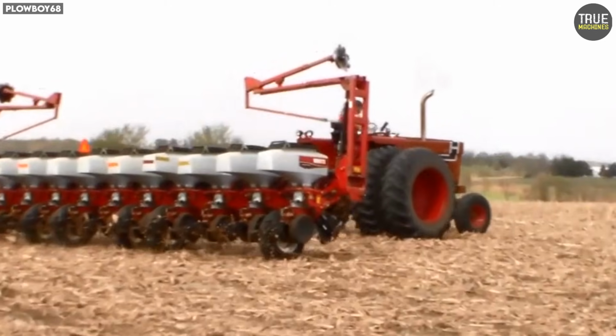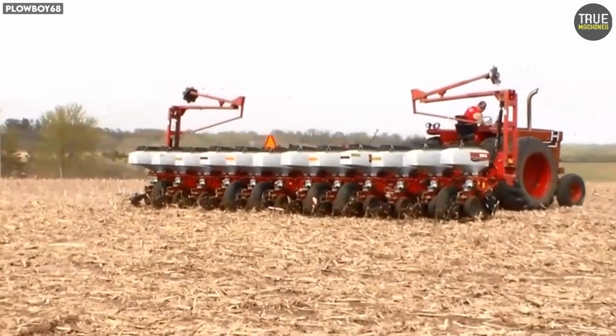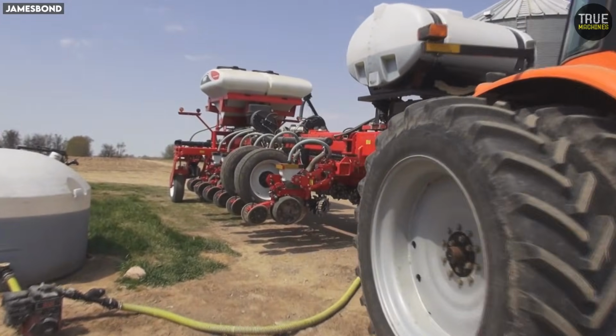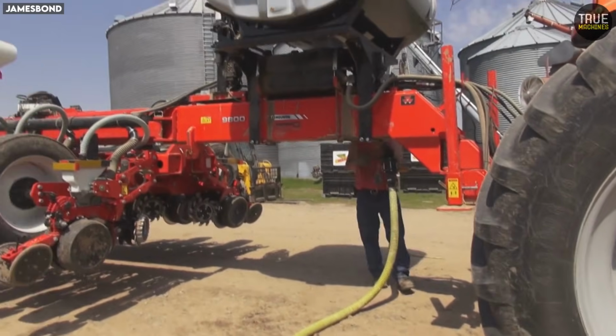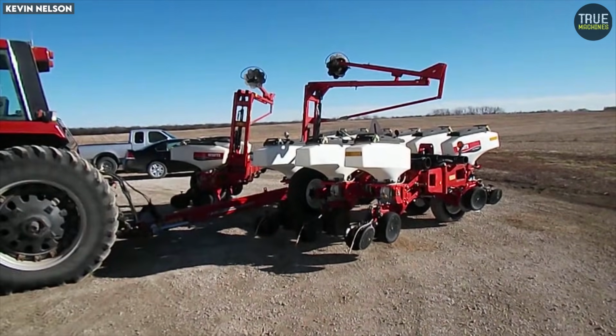Another standout feature was the closing system. The cast closing wheels and adjustable spring pressure did an excellent job sealing the seed trench, even in variable moisture conditions. Many farmers still running 8200 series planters report strong emergence consistency that rivals newer equipment, proof that good mechanical fundamentals never go out of date.